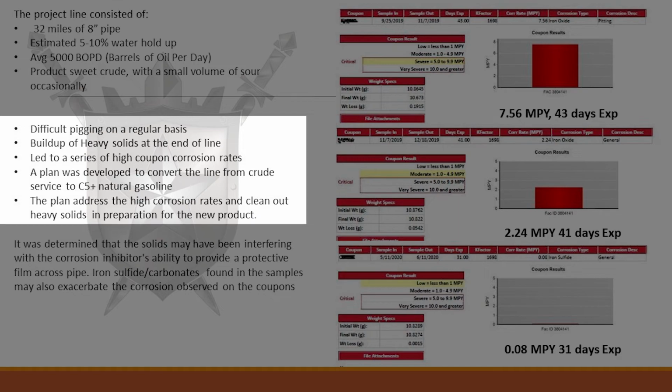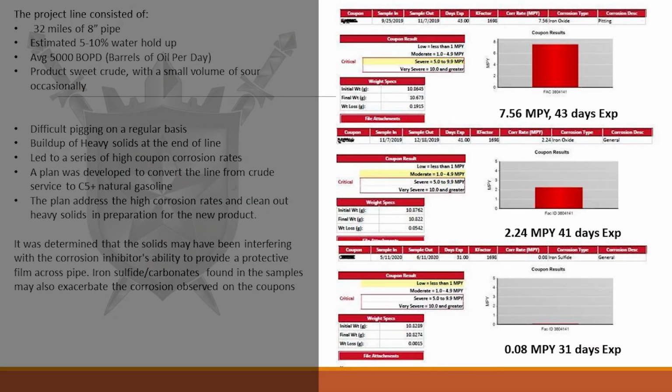So I have some live data here where they were getting like a 7.5 MPY, and that's saying it's a severe metal loss. So another 41 days go by. They added this chemical. I'll show you in the next slide what chemical it was. Added that chemical to reduce the solids, 2.2 MPYs. Here, they got the problem resolved.